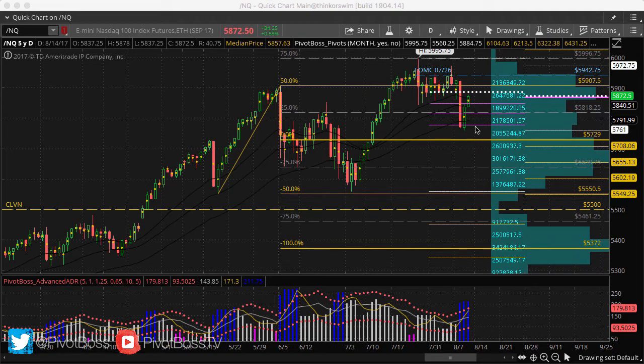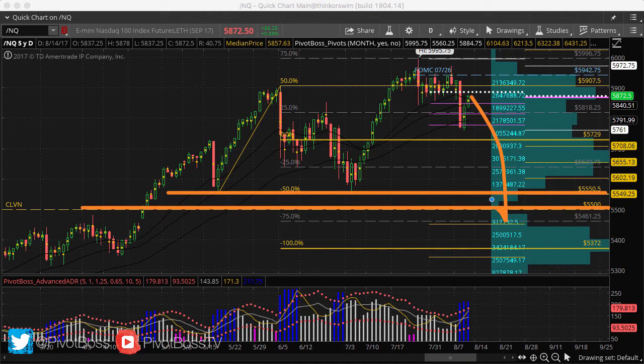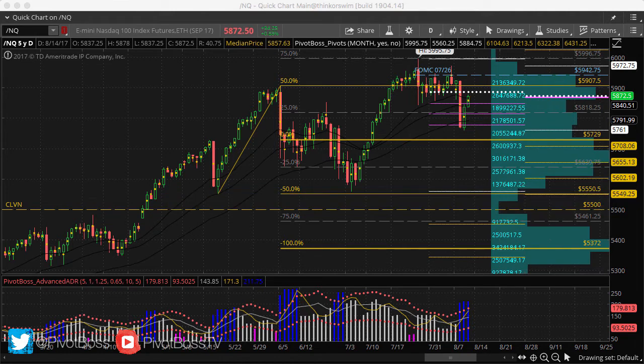But overall, any pullback right now, perhaps even into 5800, could be an opportunity to try and get this thing going higher again. Keep an eye on the previous month's close. That could be an early indication of weakness. And again, if for some reason this thing drops into 5500 to 5550, that would be a big time area to defend as a bull from a longer term perspective.